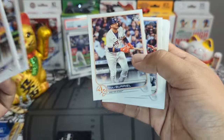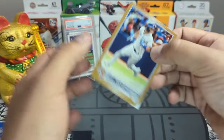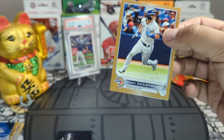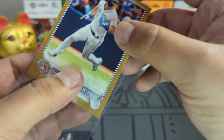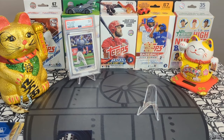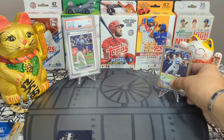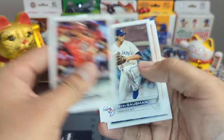So let's see what we got here. Yeah, here we go. We got a Corey Dickerson gold. We'll take care of that. Nice gold right there. We'll put him on the stage. Let me just top load it. I always top load all the golds because in my mind, golds are very, very special.